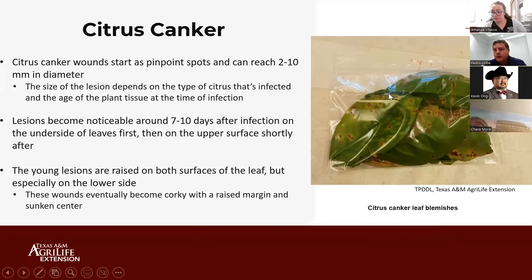This is a sample that we receive in the clinic. You can see the spots, the halo clearly. When these infection points grow, they can coalesce together and make a really big area, like in this case here. The lesions, more or less, you will start seeing them around 7 to 10 days of the infection, and the size of the lesion will depend on the type of the citrus that is infected. We talked a little bit about genetics in the host and genetics in the pathogen. So this is one of those cases where the type of citrus will matter.